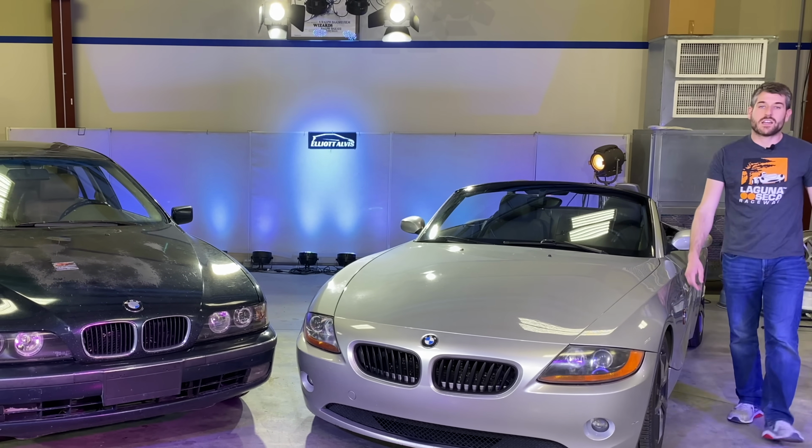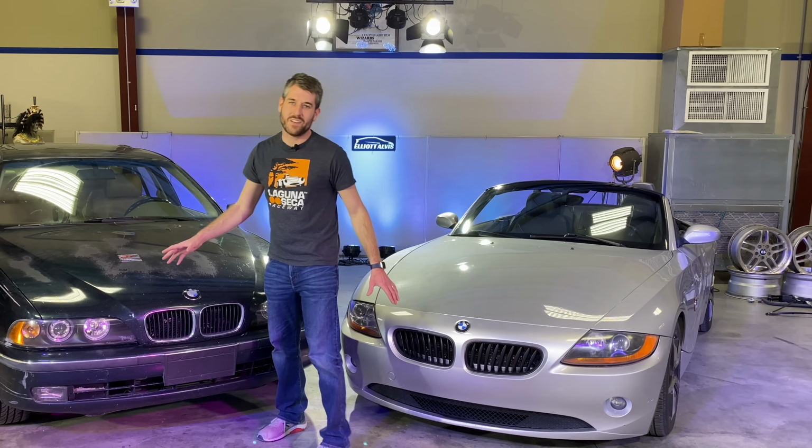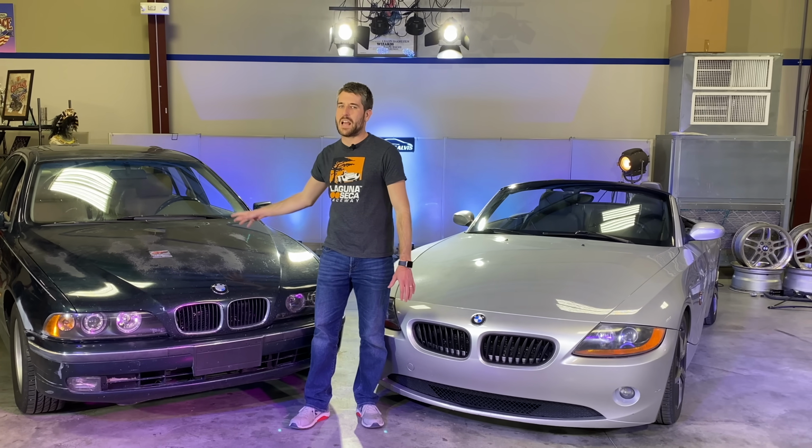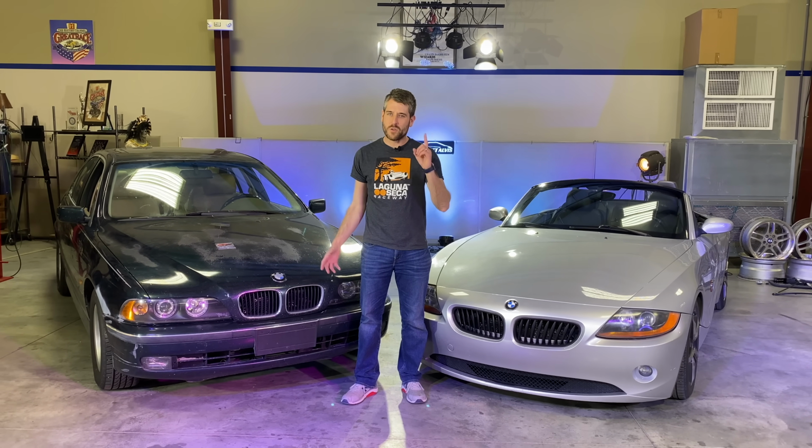Well, there you have it, guys. Two wildly different cars, both with the same heartbeat. This one, smooth enough for a cat. This one, fun enough for a dog. And what better pair of Bavarian autos could you ask for under one roof?